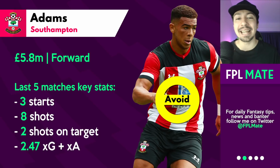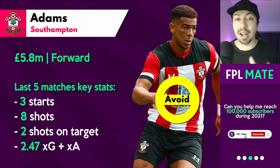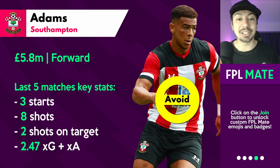Now, FPL managers are seeing, okay, Southampton, they've got some double game weeks coming up here. And maybe Adams is the guy to go for. The problem here is, and I do like the idea, I do appreciate the idea, because Southampton we should be investing in. Adams gets rotated and benched enough as it is already. It's only going to get worse when we get to a heavily congested fixture period.